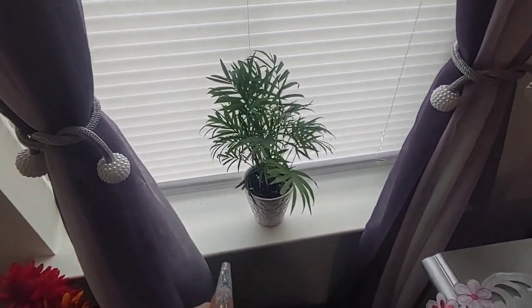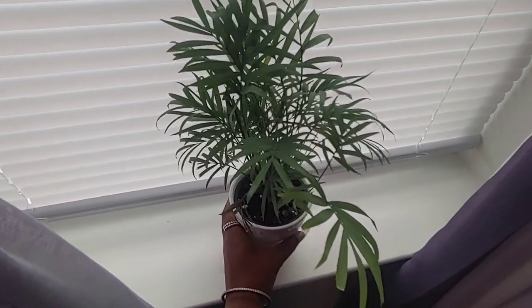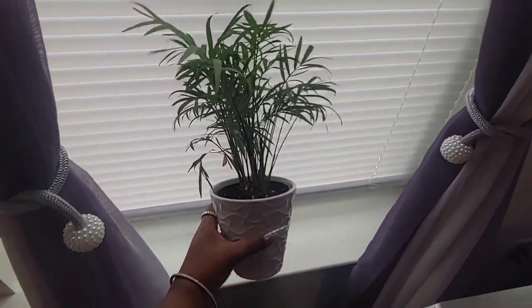I got this eggplant purple plastic basket from Home Goods, and it has my candles, my linen spray, plant spray, air freshener. I have this plant that is dying. It's a bella palm, a little small bella palm, but it's dying.